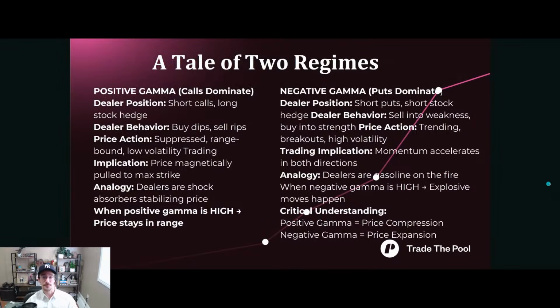All right. So now we're going to get into the positive versus negative. Pretty straightforward on the face of it, at least. If you're in positive gamma, calls dominate. Essentially, the dealer position is short calls overall because the stock is in positive gamma. There are enough people buying calls that the dealer is net short because they are selling those calls to the buyers. When this happens, it creates an environment where dealers have to basically fade momentum, which means if the stock is going up really hard, really fast, they have to sell into that.